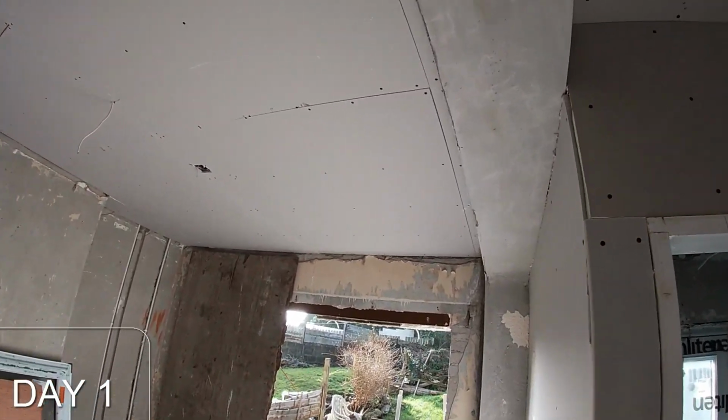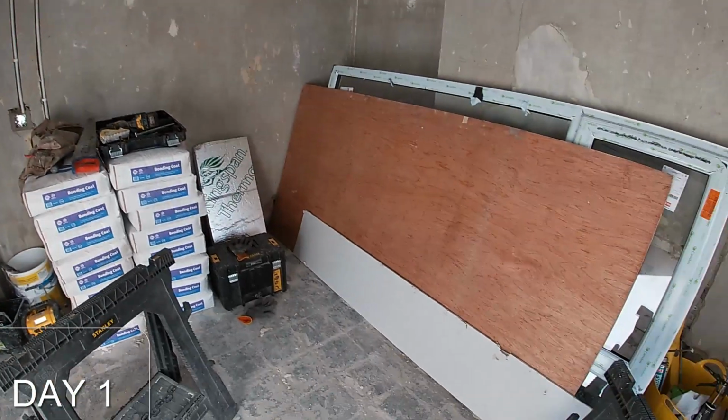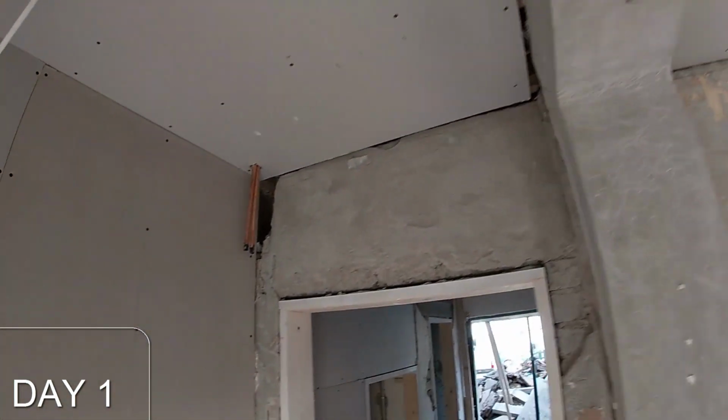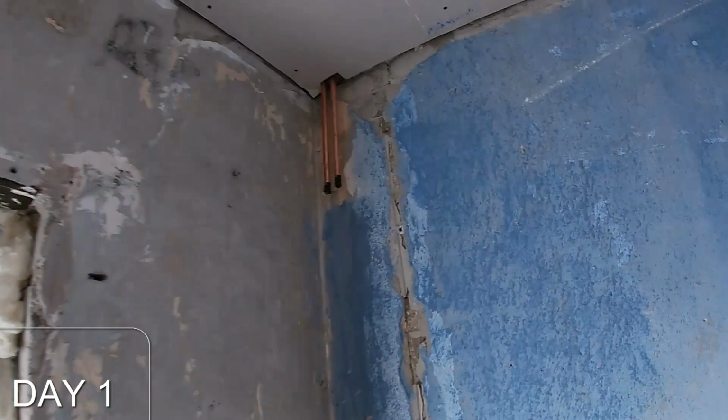So, the boys are going to grit the walls for us, but obviously down here's not gritted yet. I have a window to fit there as well. I'll give you a tour of the place before we've done really very much. So yeah, quite a lot to be tidied up and done.